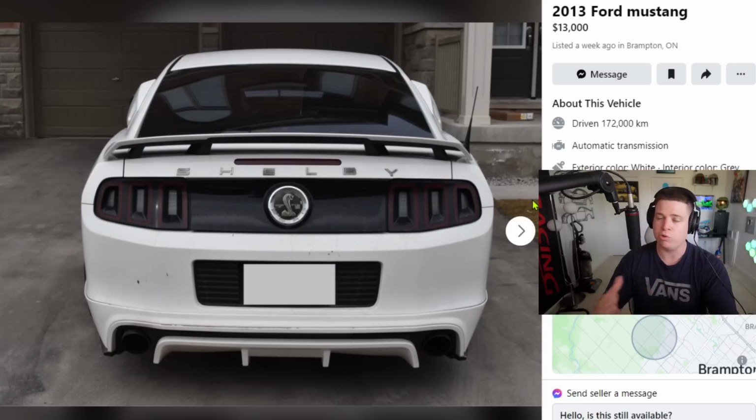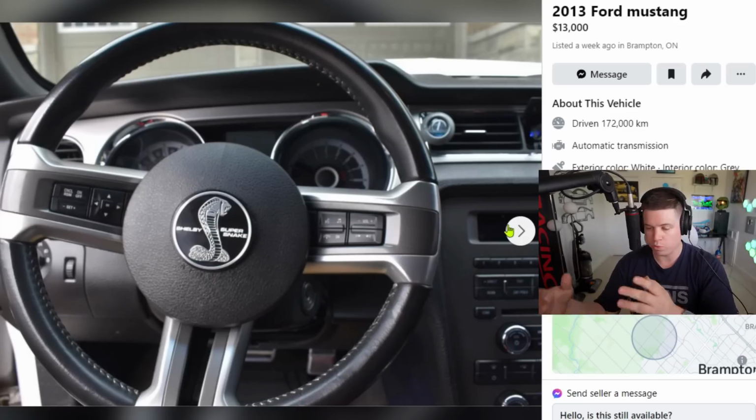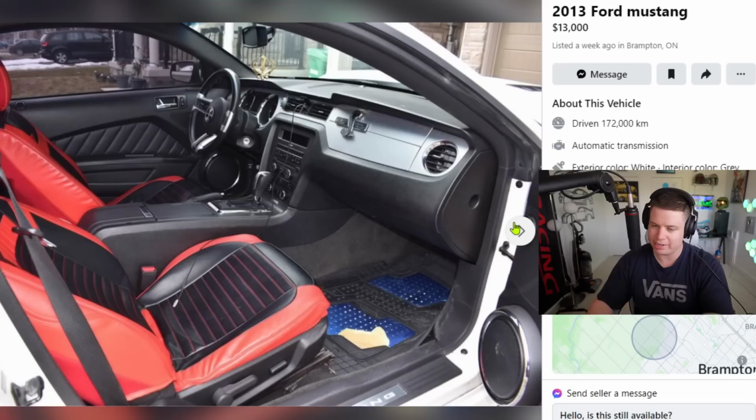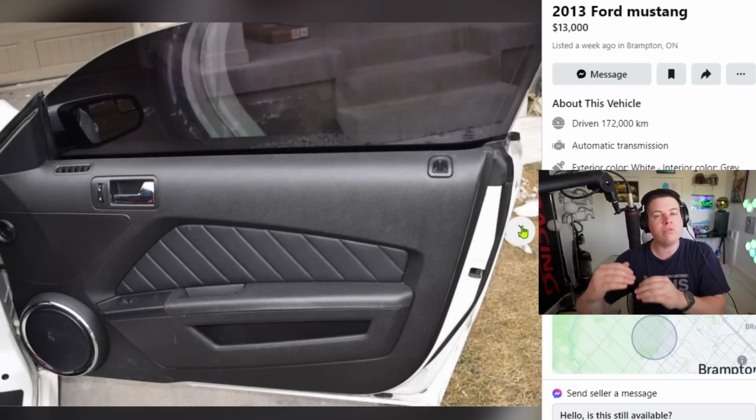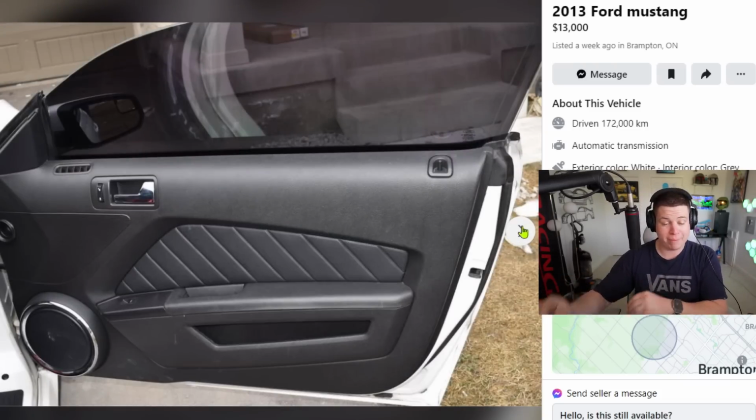For yourself, you know it's fake, so why should that make you feel any better? That's stupid. For other people, well, if anyone knows what an actual Shelby is, they know that this isn't an actual Shelby, so that doesn't make sense. Or for people who wouldn't care anyways, which is like NPC. You see what I'm saying? There's no scenario where up-badging your car makes sense.